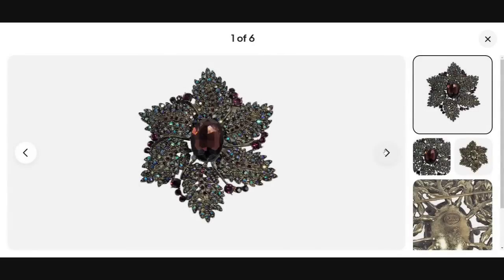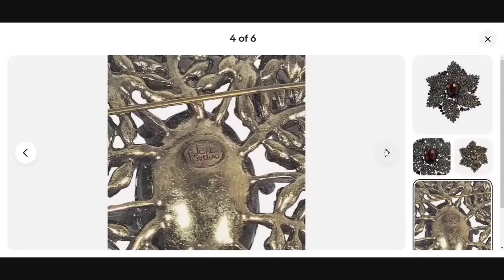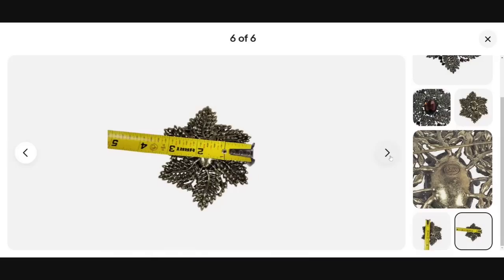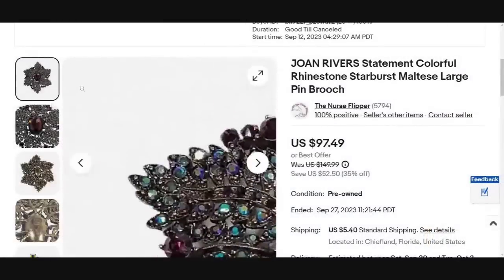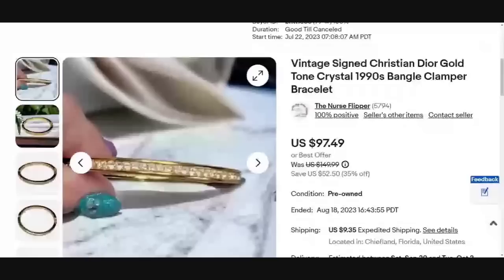This is an absolutely gorgeous brooch. I do zoom in close. Here is the back. I always zoom in and show that signature, that Joan Rivers there, and then also a photo from top to bottom as well as side to side. This one I got in another auction lot. I only paid about $5 for this piece. So it is about a $65 profit in only 3 months.